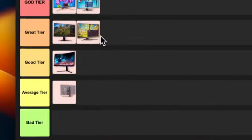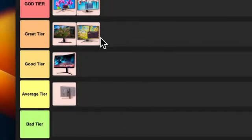The only real downside is some VRR flicker in darker scenes. For me, this is a solid great tier monitor. It's amazing, but just shy of perfection.